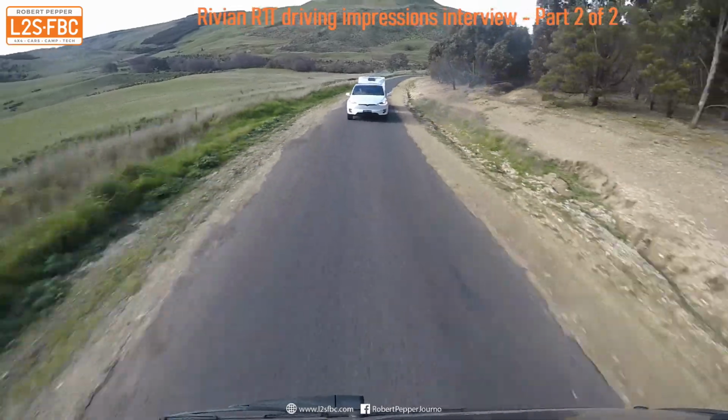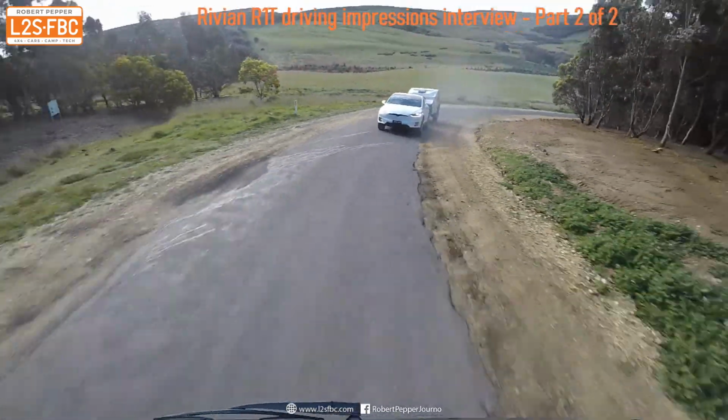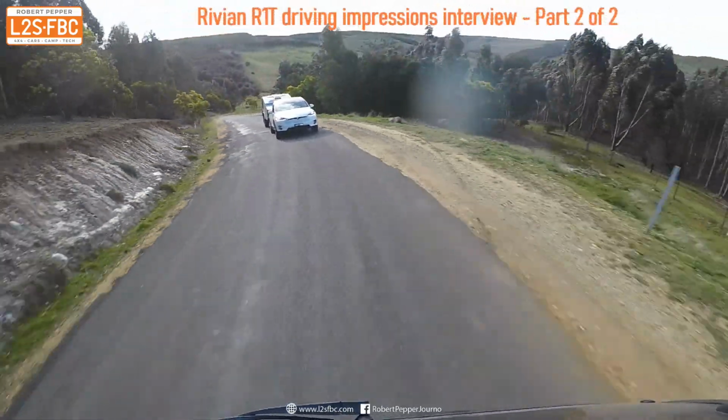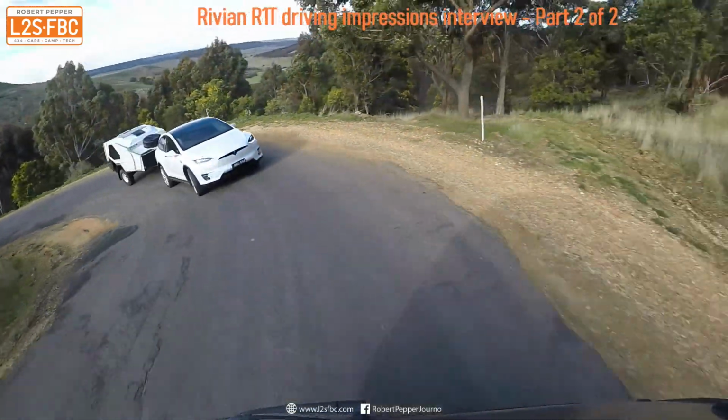I tend to agree. I did a tow test a few years ago with a Tesla X, towing a 1,000 kilogram trailer, and its range was about half. And that was a light trailer. And I wasn't driving it super fast. Yeah. That made a massive difference. Yeah. I mean, those kinds of scenarios right now, EVs are just not ready for those kinds of scenarios.